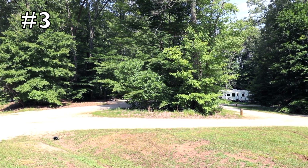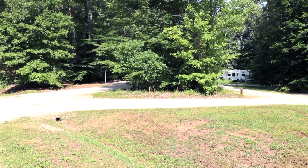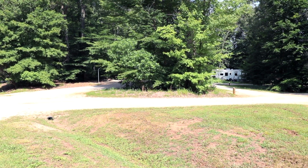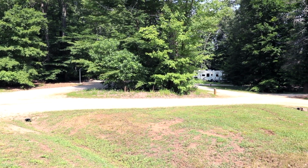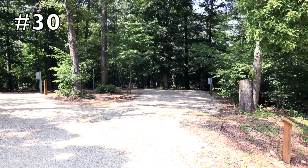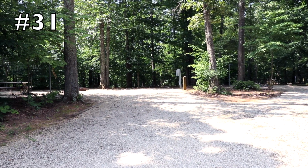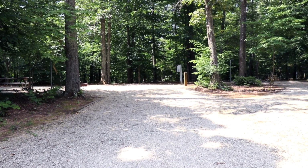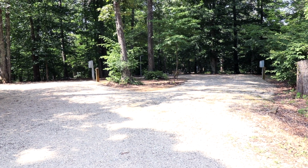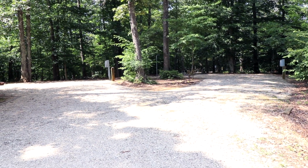Okay, the post is there on the other side of the loop. That's site number 3. I'm not sure about this road in front of the tree there. I don't know if that's just like you missed your site and you want to turn around type of thing, or if that's also part of that site. I'm not real sure of that one. But we're right here where the loop splits to go one way or the other. Here's site 30 and 31 right next to it. So you're kind of sharing the same drive, but still, you know, nice big sites. Might be a good site for like group camping or something. Both of these are reservable.